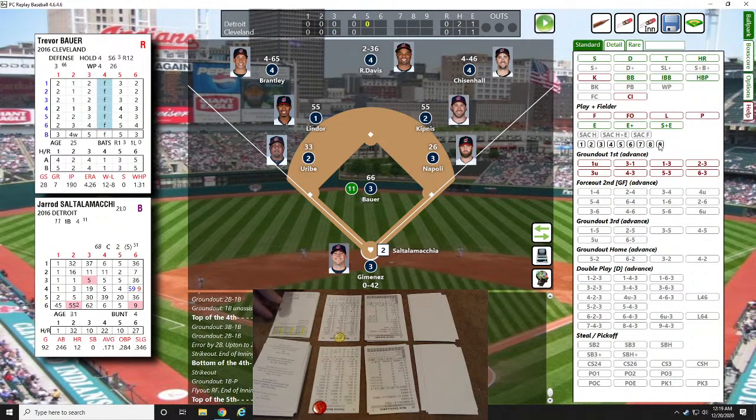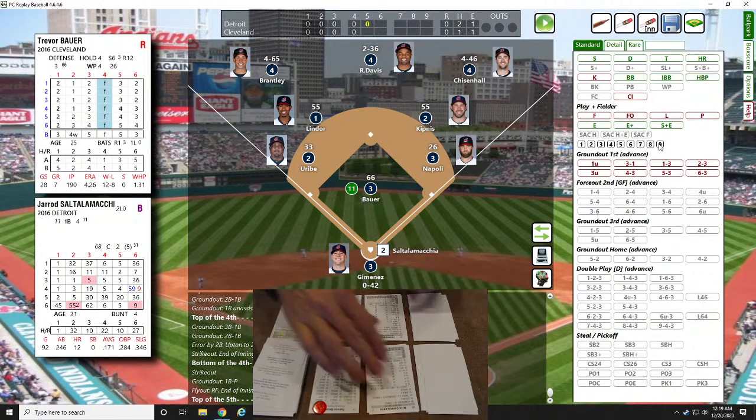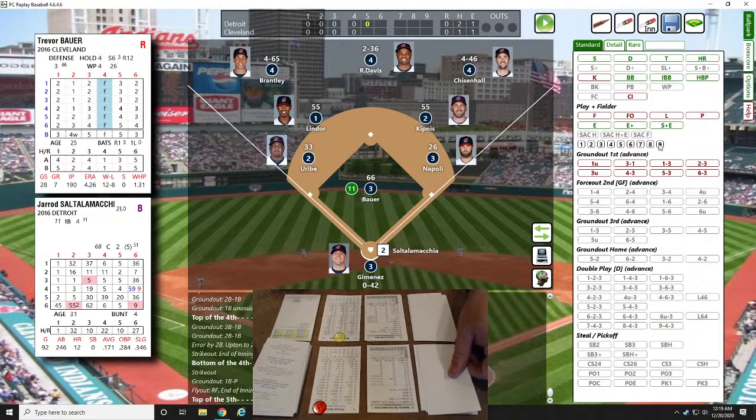So you go to the 5th, and it is Jarrod Saltalamacchia. Saltalamacchia. For those of you spelling at home. And how many of you would have got that right? Not many, I bet.